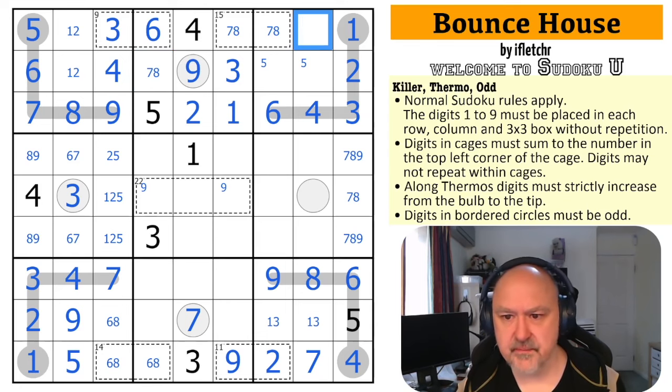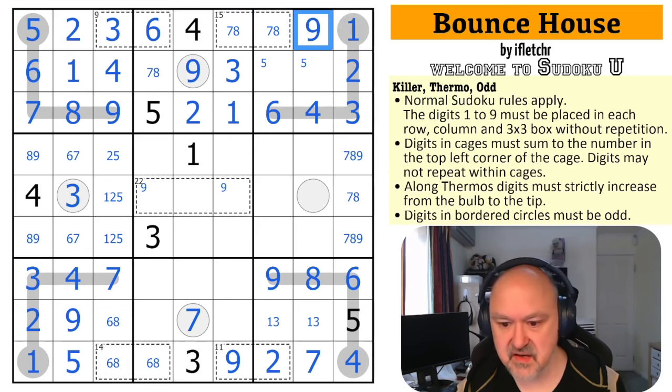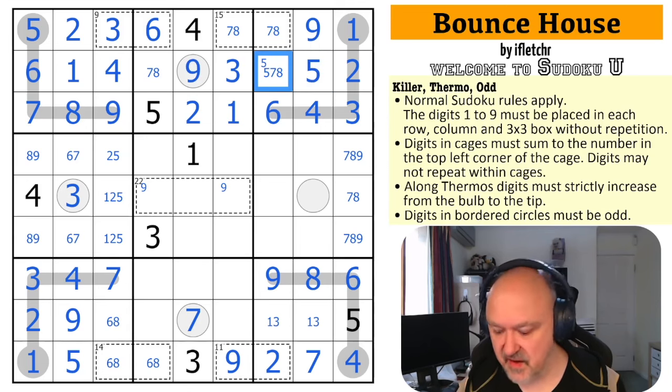That's not a 5. This 1 looks back making that a 2 and that a 1. And I've got 1, 2, 3, 4, 5, 6, 7, 8. I'll stick a 9 in there. And these are 5, 7, 8, but that's not a 7 or an 8 because of the column. That's the 5. This is a 7, 8 pair.